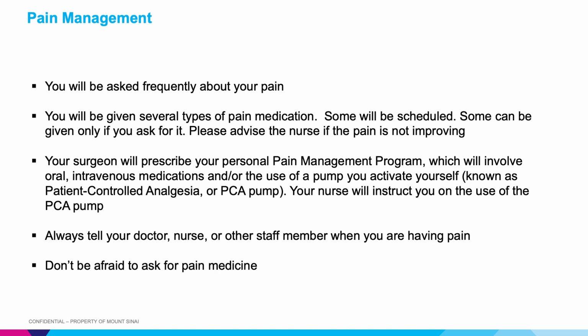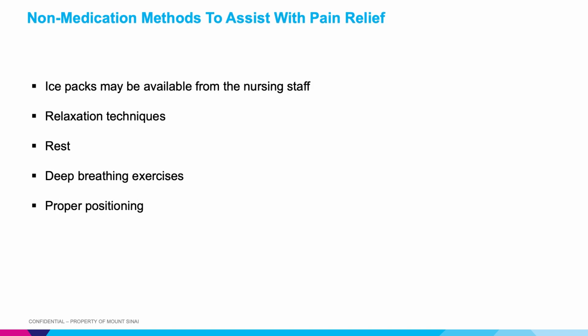Always tell your doctor, nurse, or other medical staff when you are having pain. And don't be afraid to ask for pain medication. Some non-medical methods that you can use for pain relief are ice packs, which will be available from nursing staff, relaxation techniques, rest, deep breathing exercises, and proper positioning.